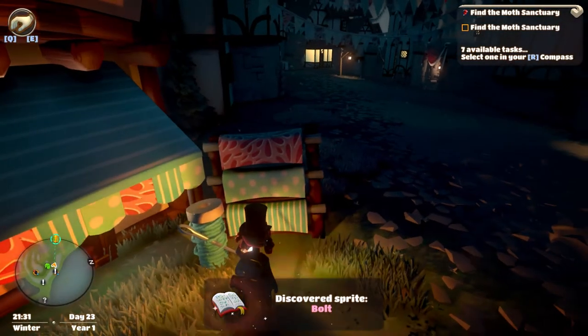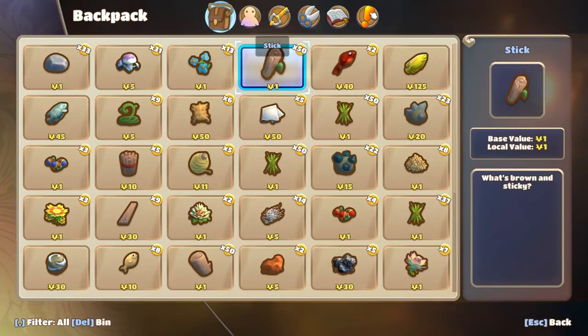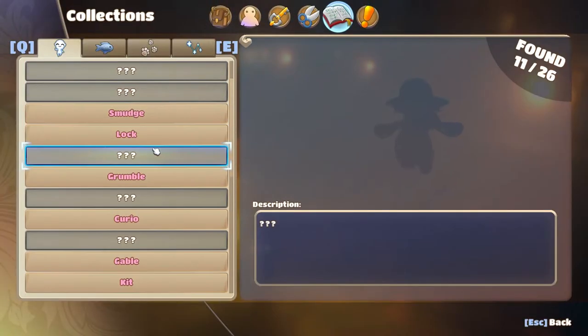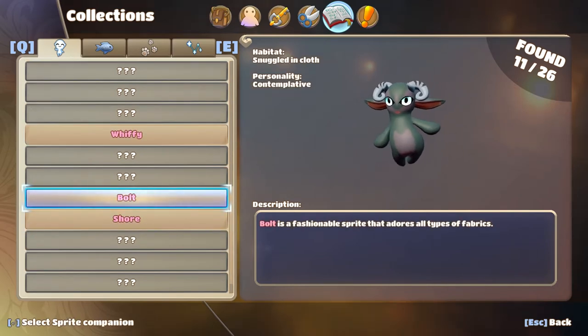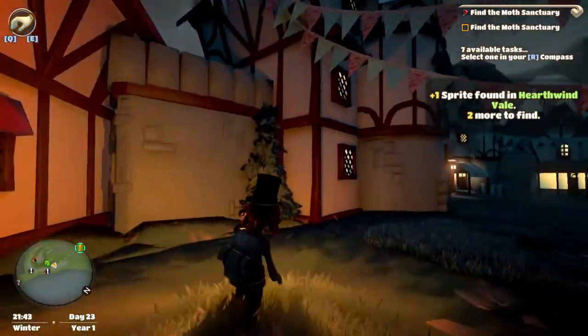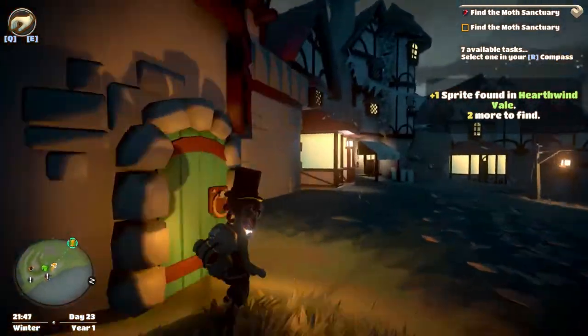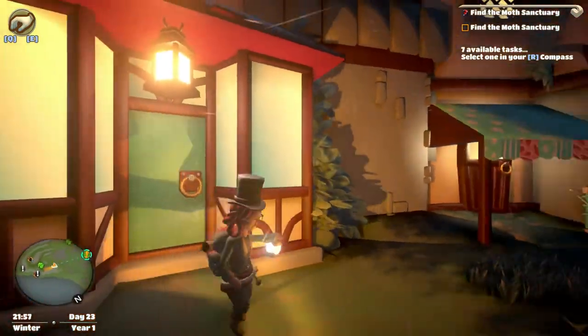Oh my god. This game is just like Pun City. Right, let's look. Bolt. Snuggled in cloth. Bolt is a fashionable sprite that adores all types of fabrics. He's awesome. Oh my god, we're getting sprites. We're getting lots and lots of sprites. We can't go in these places, can we? No, what a rip.